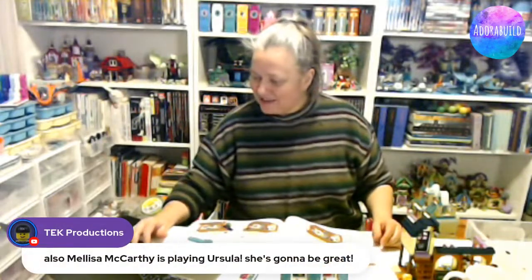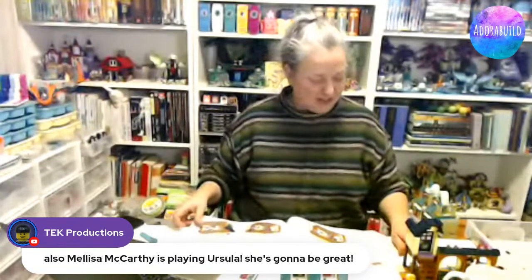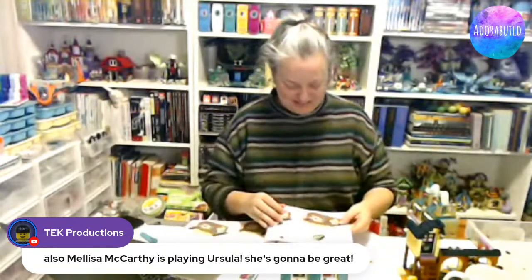Oh my gosh, yes. Melissa McCarthy is playing Ursula. Oh my gosh, that's going to be fantastic casting. I love that. Love that.